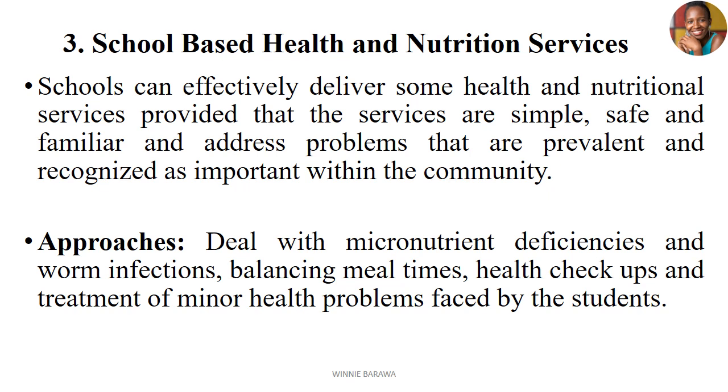So for example, how can we ensure that children are kept safe and are taken care of nutritionally while in school? We have different approaches, and part of this is dealing with micronutrient deficiencies. This is underweight cases like kwashiorkor, marasmus, rickets, and so on. We have cases of worm infestations, such as ringworms, and most of the time children are taken through deworming and are given annual checkups by the schools. Then we have balancing meal times, ensuring that the food being given to the children is inclusive of food diversity and has all the necessary nutrients that can keep them healthy.